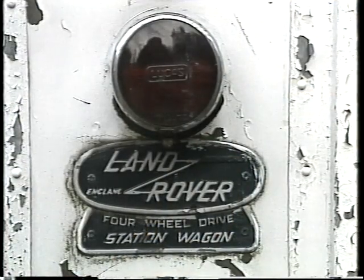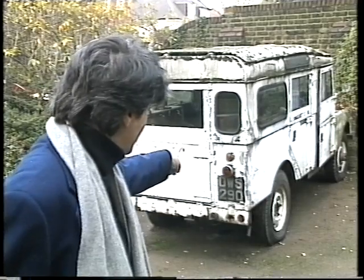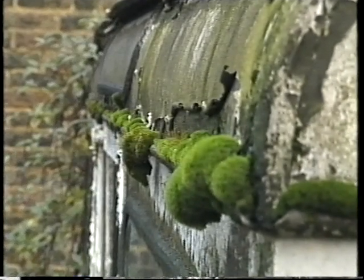It was grey. You can still see a little bit of grey on the corner, but we actually just bought a tin of Dulux and a couple of brushes, and we painted it white. I don't know why we decided to paint it white. We should have painted it camouflage colours, really, so that it wouldn't stick out in the countryside. But we decided to paint it white. Young and foolish.